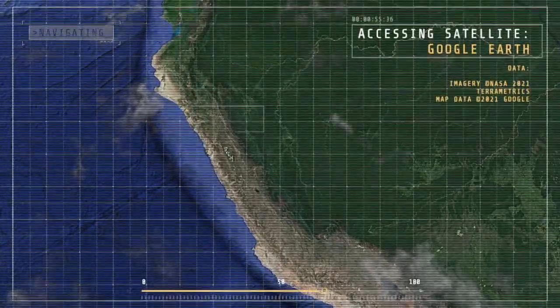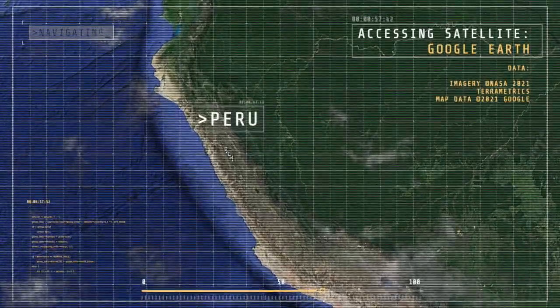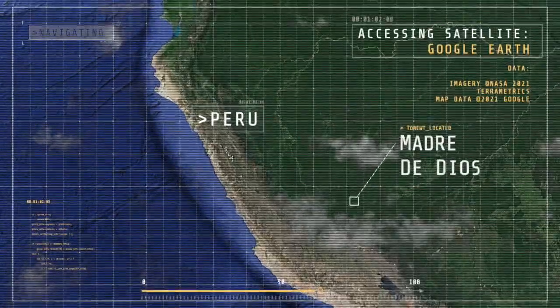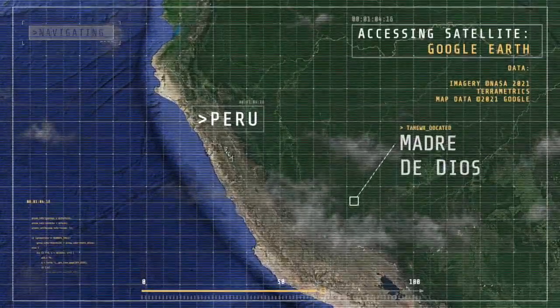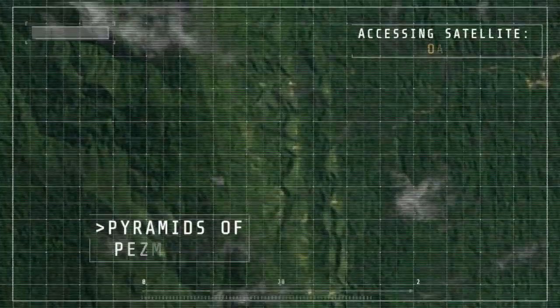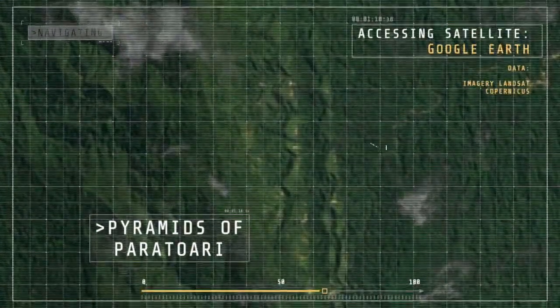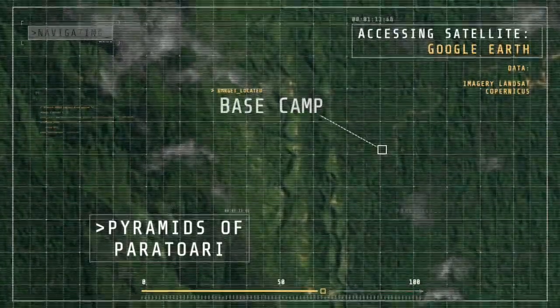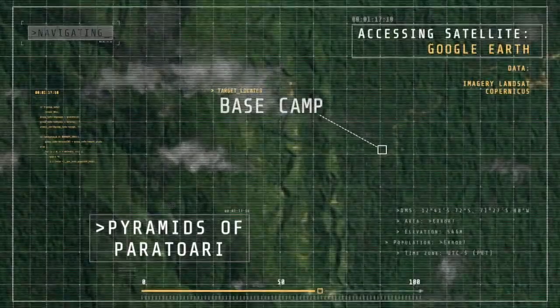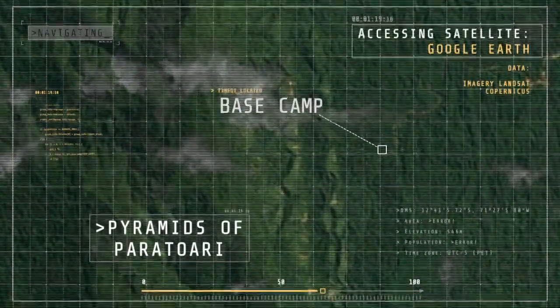It's day 5 and we are now deep in the Amazon rainforest in Peru's Madre de Dios region. We are very close now to the Pyramids of Paratoari, the area we want to explore for signs of a lost civilization. Whilst the navigational error means it has taken several days longer than anticipated to get here, establishing a suitable base camp is always a high priority.